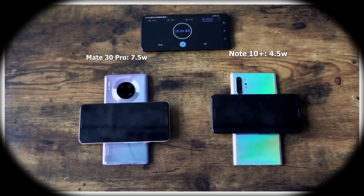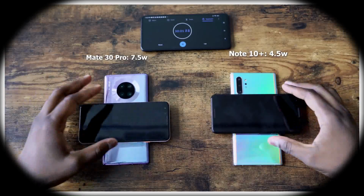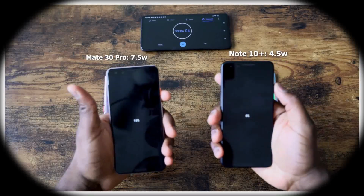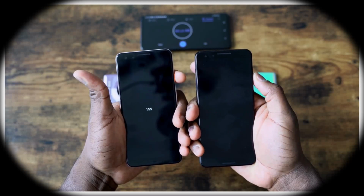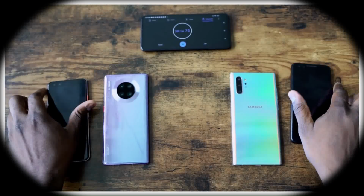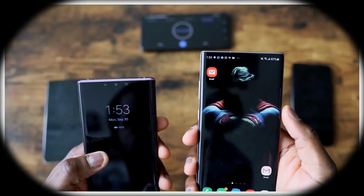So 7.5 watt charging, that's pretty cool. It means it's as fast in reverse wireless charging as the iPhone. That is just something quite interesting. So checking in at the 30-minute mark, what do we get for charge times for our devices? Well, the Huawei gave us 15% charge time, 30 minutes at 7.5 watts, while the Galaxy gave us 8% in 30 minutes at 4.5 watts. So clearly the Huawei does a better job at reverse wireless charging devices.